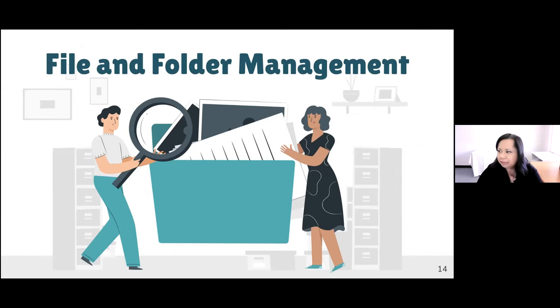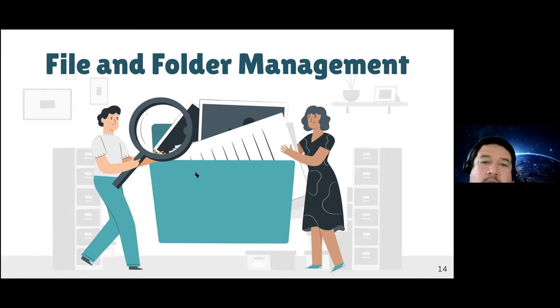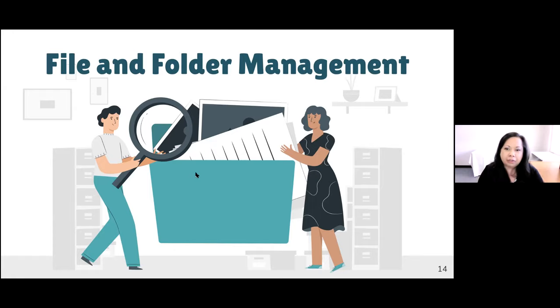Thanks. So I think everyone is now seeing the file and folder management section of the presentation. I'm covering just some basics about file and folder management and how to be clean in the sense where your desktop is not cluttered.